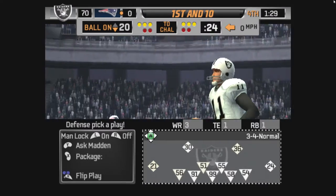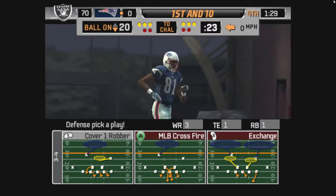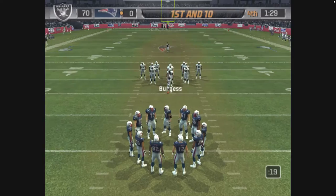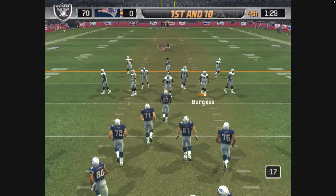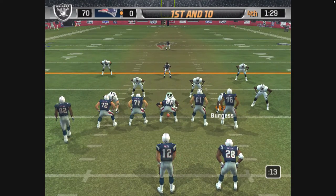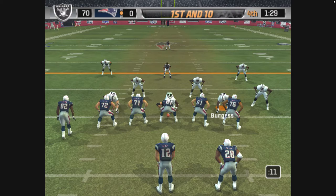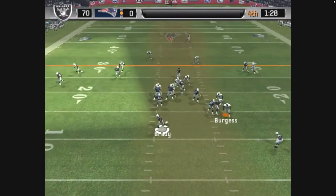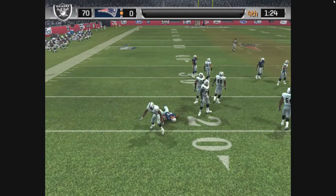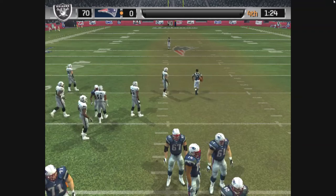The Pats will look to put together a late drive as they take over. This defense looks good. You should stop them with this play. Branch lines up on the right side. Rolls right with the pass. Jumping and has it. Number 21 is there for the tackle.